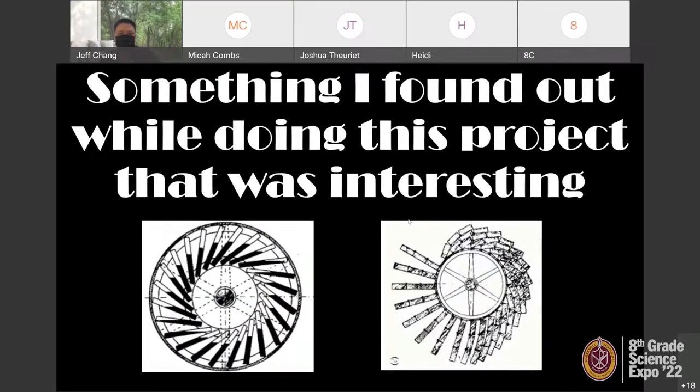Something I found while doing this project that I thought was interesting: I know people can make this perpetual motion of water machine and learn about the importance of making these kinds of projects that don't use energy. The materials I used were a funnel, tube, clear tape, wood, popsicle sticks, and a glue gun. The errors were that the pieces didn't stick together easily.